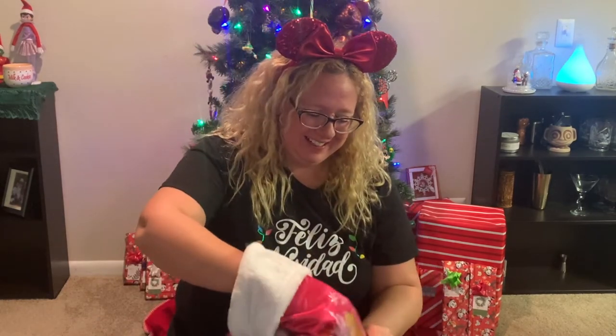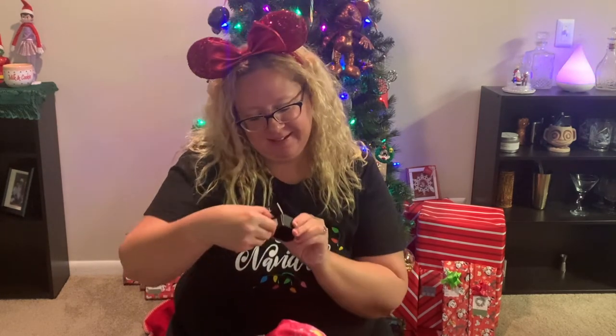What else do we got in here? Oh, more pins. This is a princess blind box pin. Let's see what we got. Looks like you can get Cinderella, Snow White, Pocahontas, Mulan. Let me see what I got. I always like to try to feel and figure out what it is. I don't know if I can do that with this.